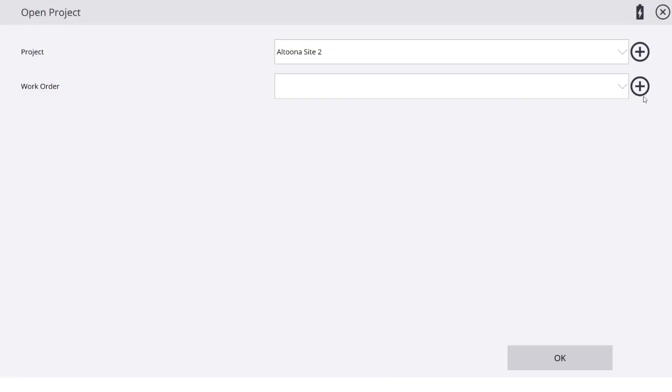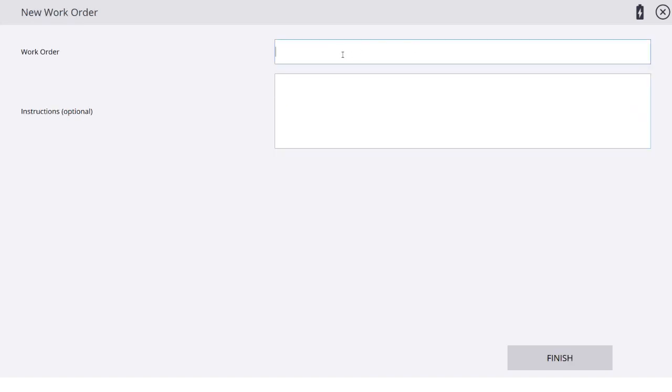And then now you want to add your work order. So similar process, you just hit your plus button here. And then there's no file to add for this at the moment. So you just hit, you can name it whatever you want. I'll name it setup.